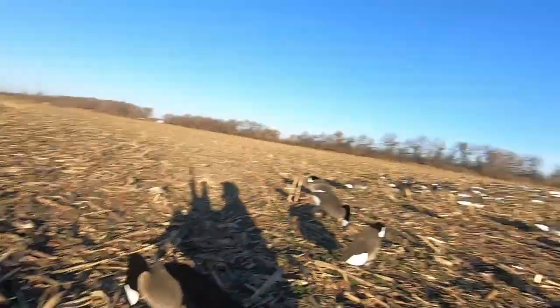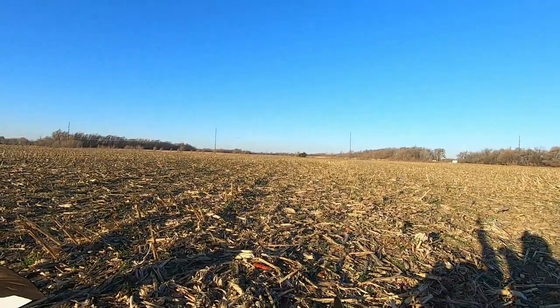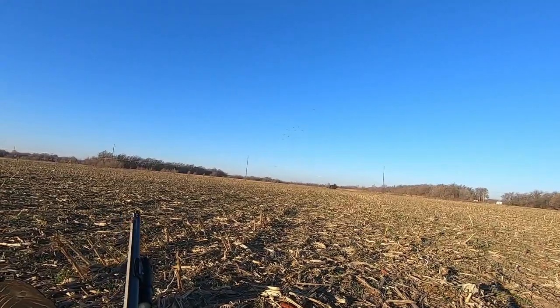I got one. That was cool. I knew as soon as I'd come out here and wait for those pigeons that geese would come. And they did. And I got one though. But maybe I can get these pigeons too.